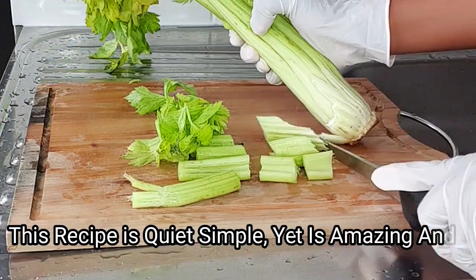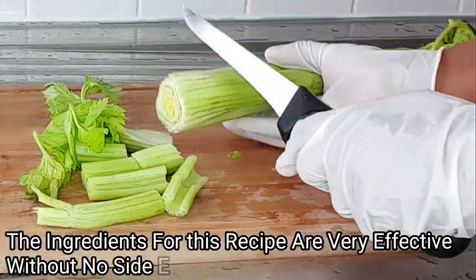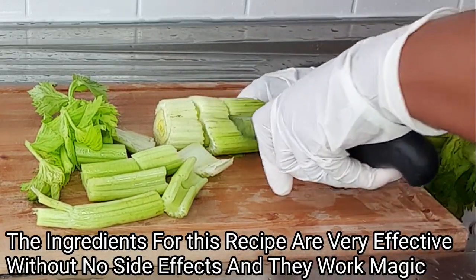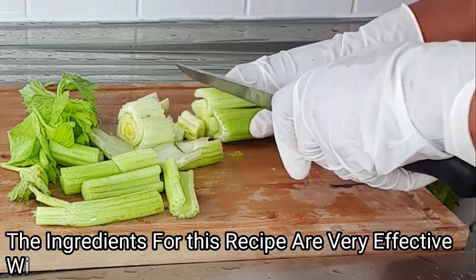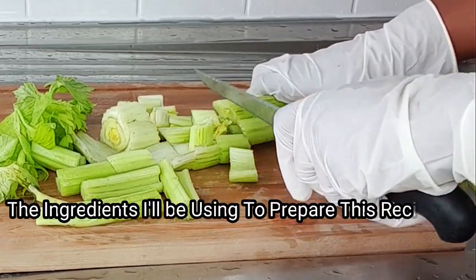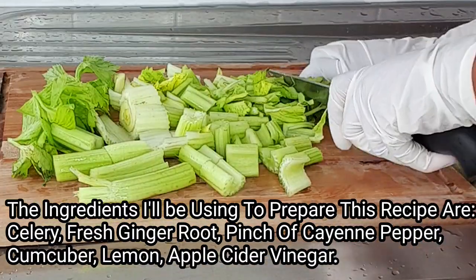So I would love you all to sit back and keep watching this video to the end, because I'll be leaving my before and after pictures at the end of this video. This recipe will help you lose weight so very fast. The potency of this recipe is extremely amazing. So yeah guys, this video is a self-explanatory one.